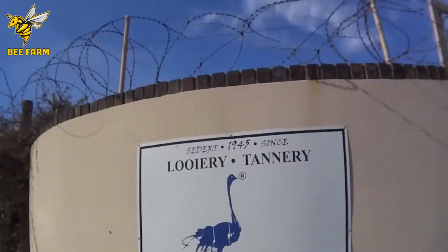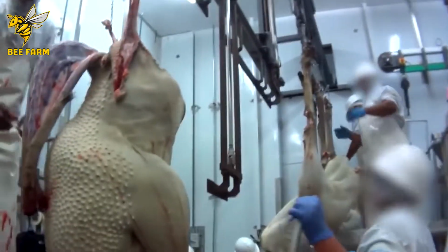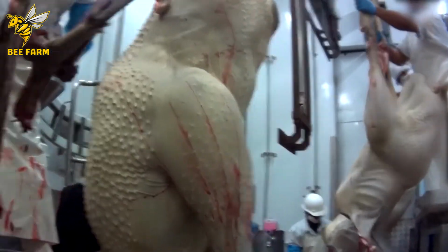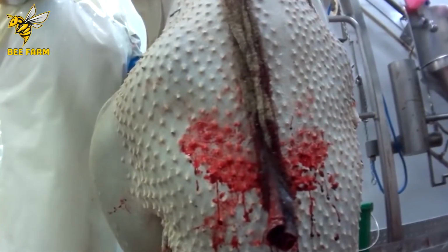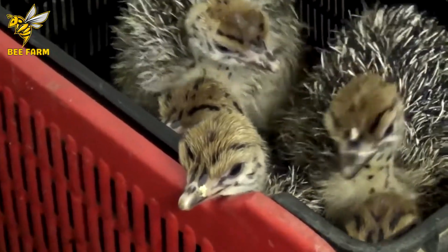In today's diverse culinary world, ostriches are not only a symbol of wild beauty, but also a source of meat with high nutritional value. But have you ever wondered how the process of turning ostriches from the farm into meat right at your home takes place? Join me in exploring the process of slaughtering and processing ostriches, an art that combines science and ethics. Let's get started.